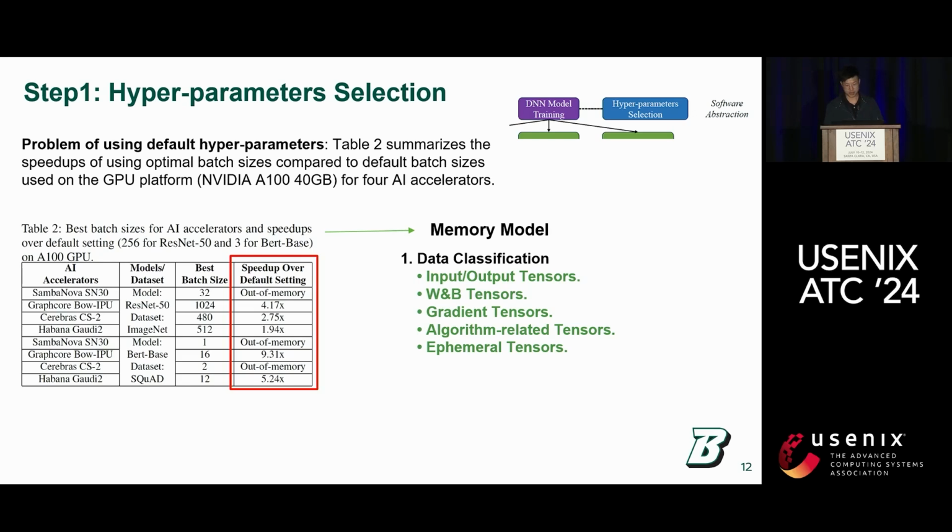One critical part of Centimani is selecting the right hyperparameters. We will use the batch size as an example to show how we select among the different candidates or options. Let's think about what happens if we just use the default hyperparameters used on GPU. If we use the default batch sizes from the NVIDIA A100 on the AI accelerators, we get a lot of out-of-memory errors. However, if we use the optimal ones, we can get significant speedups, as shown in this table.